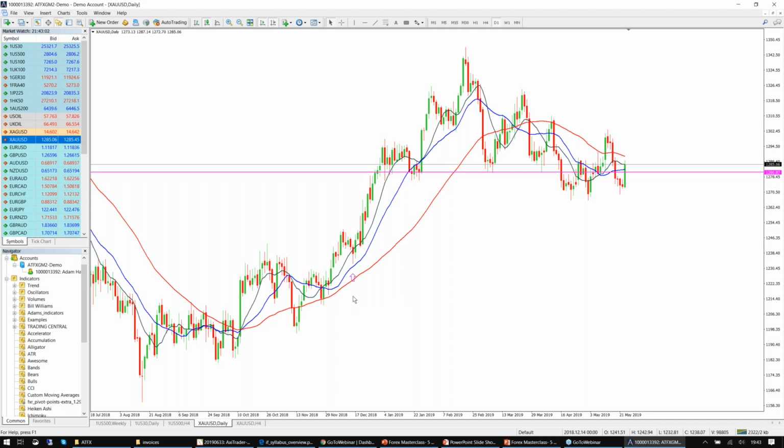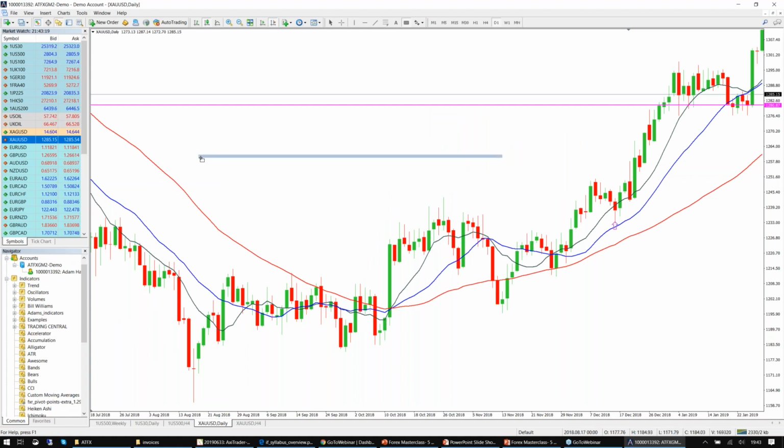Okay, so let's say that I look at one of these bullish candles in the buy zone as a potential entry. Usually what I would look to do, zoom in. Sorry, I didn't want to do that. That's coming later.